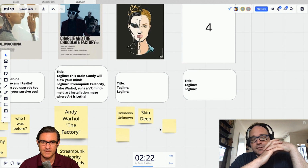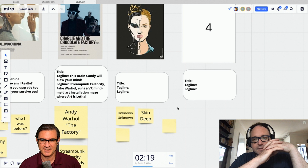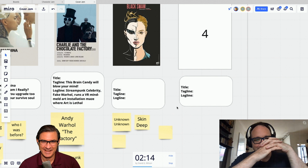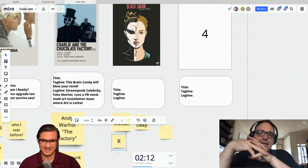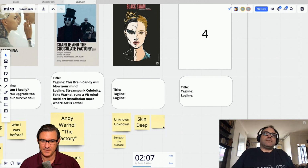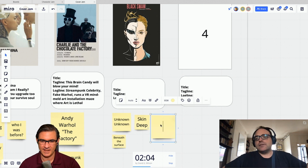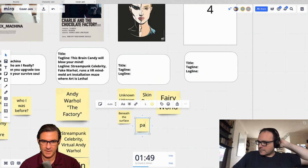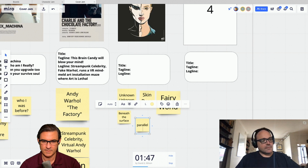We got to be careful there, because this is Black Swam. Could it be a parallel world, a fairy world? Oh, I see. Parallel. This is like Oberon and Titania, is it? Oh dear, my Shakespeare is a bit rusty. Titania, yes. Fairy world. Oberon and Titania. Yeah. I like the parallel world concept. Parallel universe.